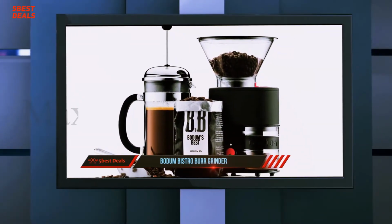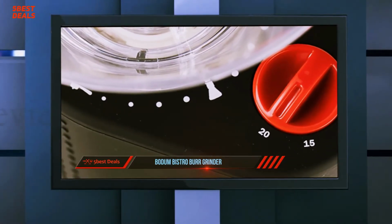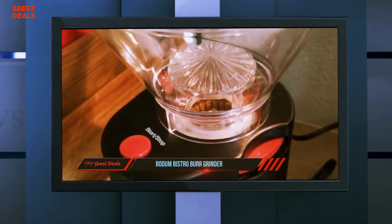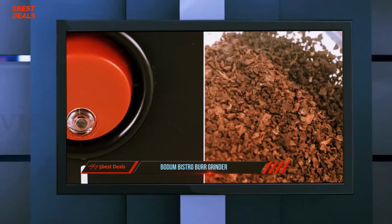While this grinder is considered cheap compared to other electric burr grinders, it is by no means cheaper than a random blade grinder or even a disc burr grinder. That begs the question, is it really worth it? The mechanism employed by a burr grinder is fundamentally different from that of a blade grinder, and that makes all the difference in the quality of your final cup of coffee.